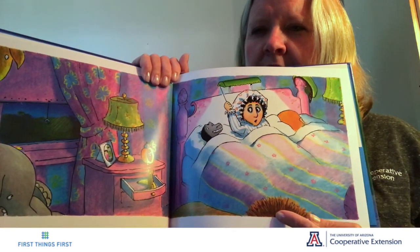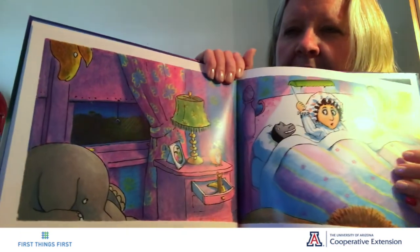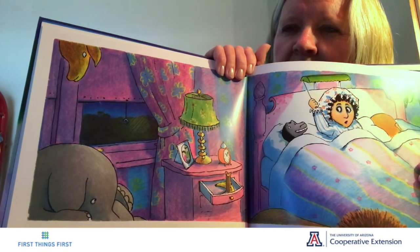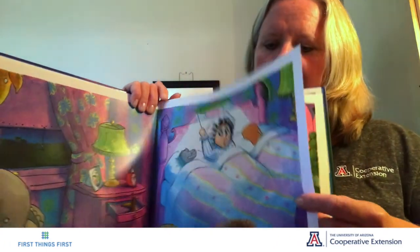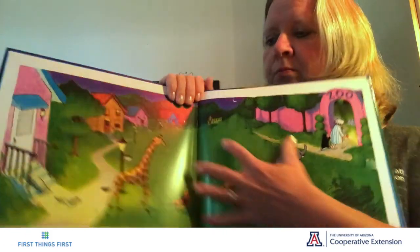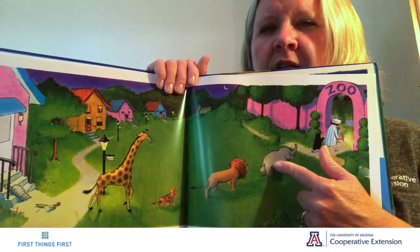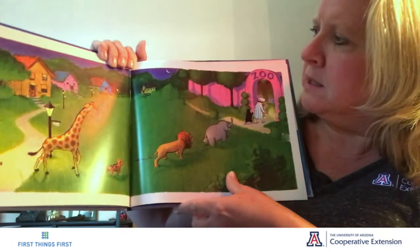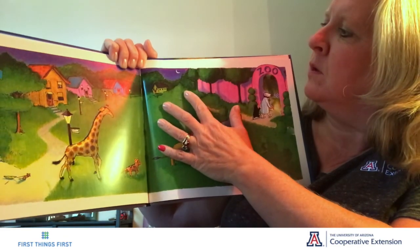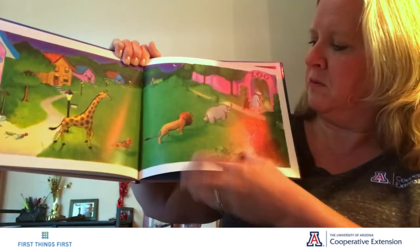And here's the lion's head, right? She sees all the animals, the giraffe and the elephant. So she could wake up her husband and say, take these animals back to their zoo. But she decides to do it herself. She leads them all back to the zoo. All of them. They're all going back. Here's the word zoo up here.